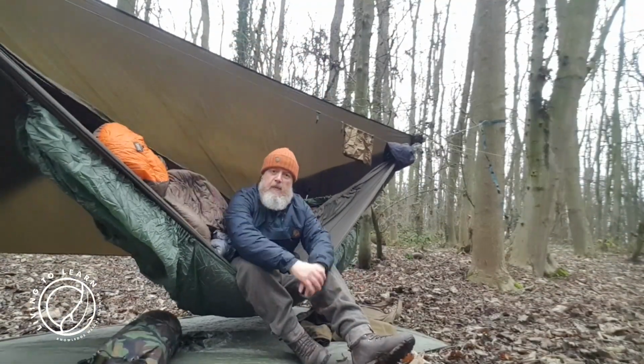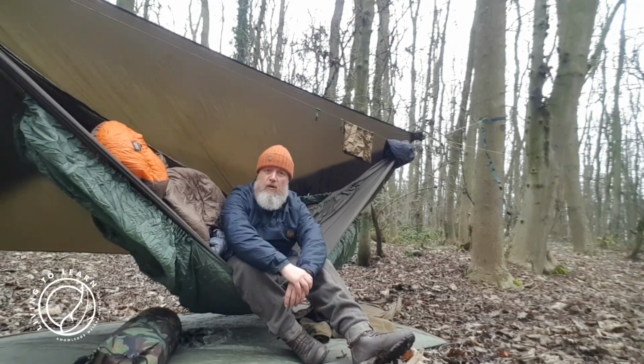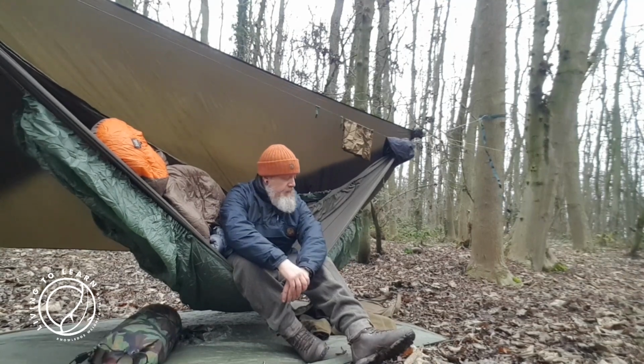Right guys, we're all set up. Just got my tarp up now, just as a bit of a windbreak, mainly for you guys, so the wind's not drowning me out.